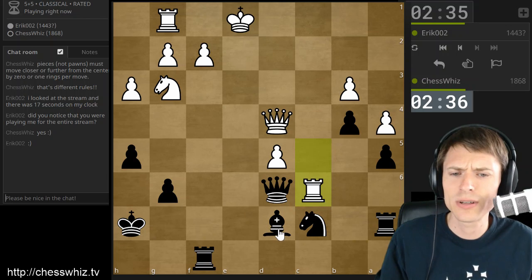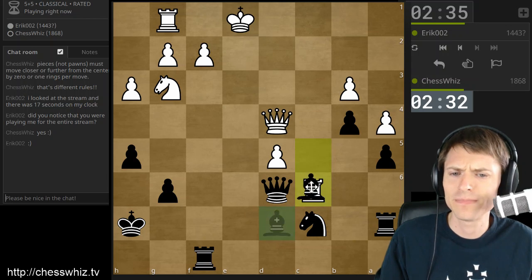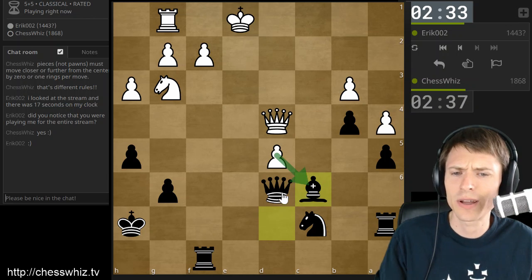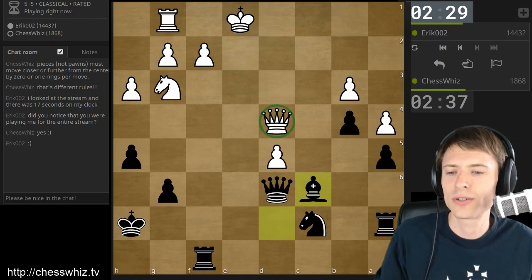Oh, why is he just throwing away his pieces, though? That looks like my bishop could take that. Yeah, and now his pawn can't even recapture or take his queen. Oh, lucky for me, he's self-destructing.